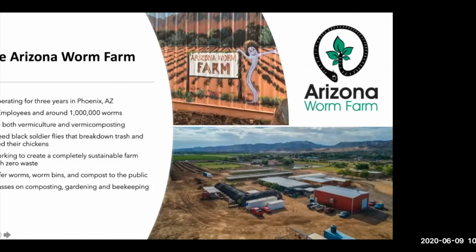We originally started raising worms to be a protein source for our hens. We found that we couldn't breed the worms fast enough to be able to feed worms to hens for a protein source. And so we started also raising black soldier flies. The black soldier flies eat pure garbage and turn that pure garbage into 40% protein and 10% fat, which we use as a feed for our hens.